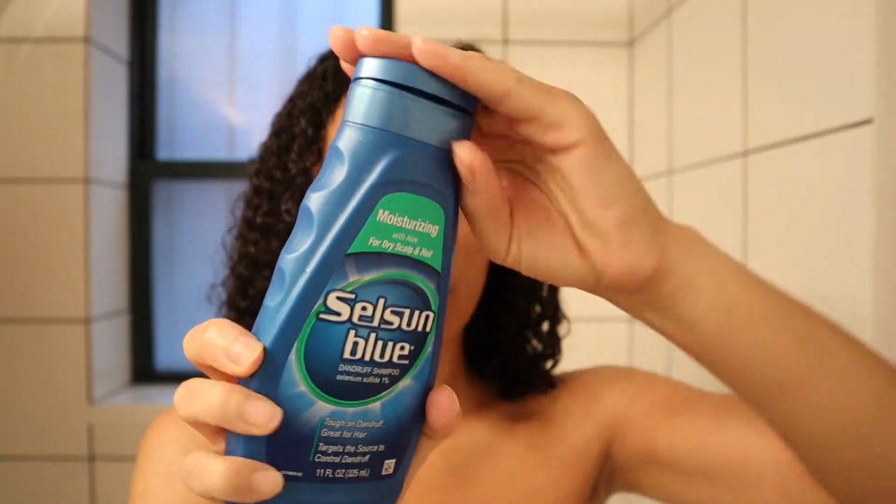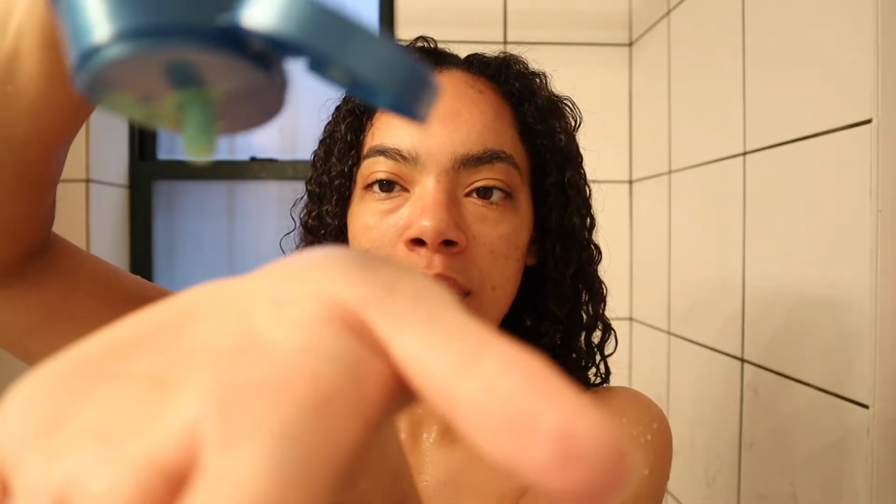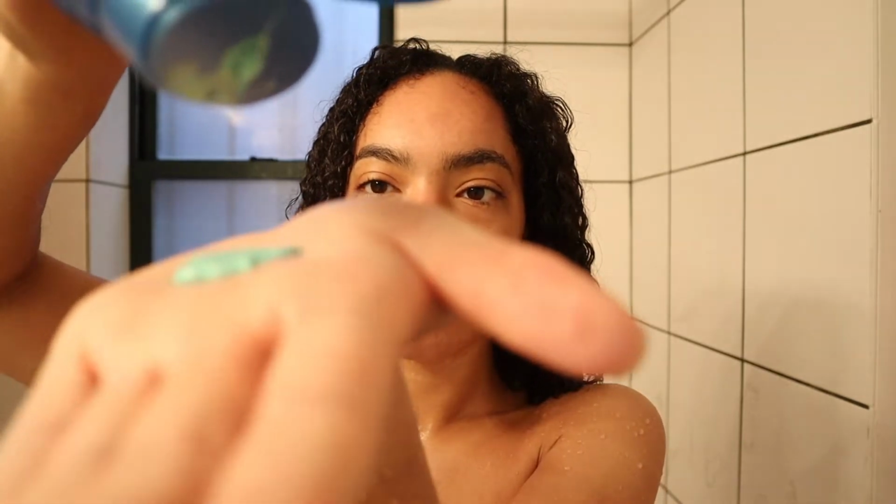So I tried it the first time, and I would say it pretty much cleared up. About 80% of my dryness and itchy scalp cleared up. But I did see on the back, it says, for best results, use at least twice a week or as directed by a doctor. So make sure you shake it well, shampoo, and then rinse thoroughly.